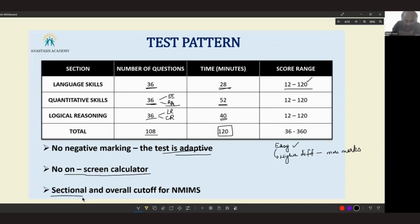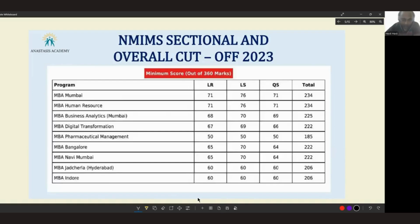Then there are sectional and overall cutoffs for NMIMS, the primary B school for which we are applying via this exam. Now the different cutoffs out of 360 marks. Last year, the cutoff was 234 for the Mumbai campus. And then in the Mumbai campus, we have other courses as well: business analytics, digital transformation, pharmaceutical management. And then we have the Bangalore campus, Navi Mumbai campus, Hyderabad campus, and Indore campus.